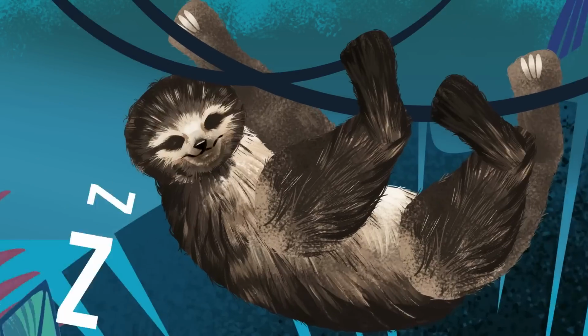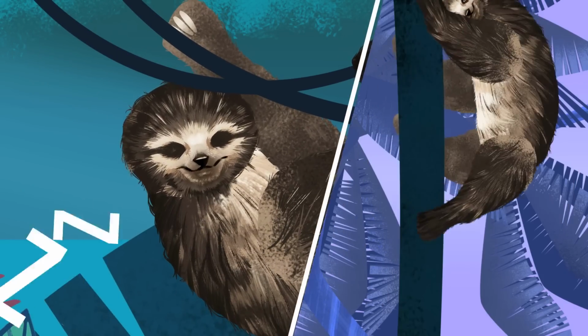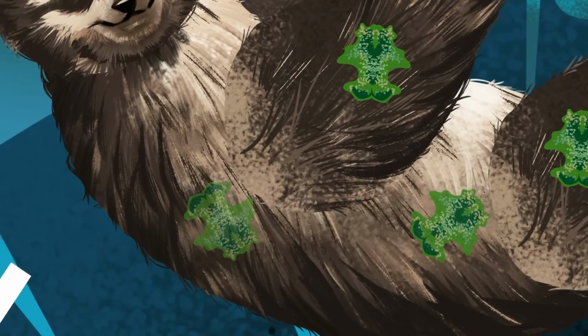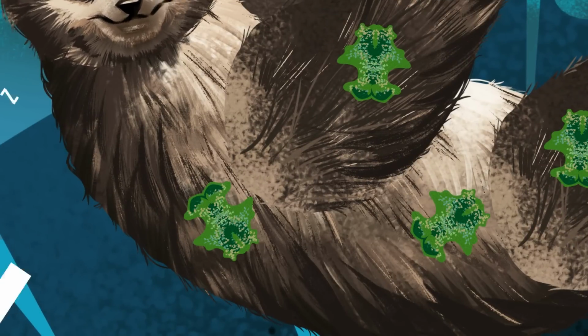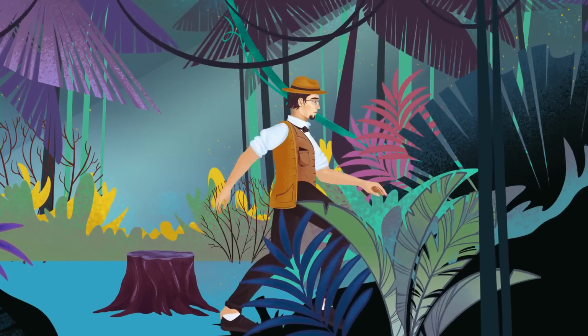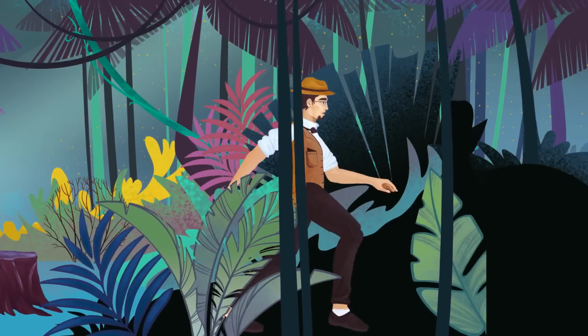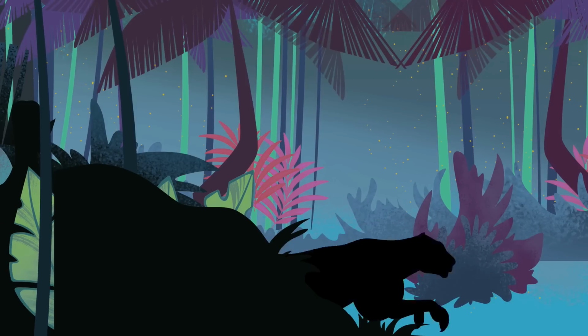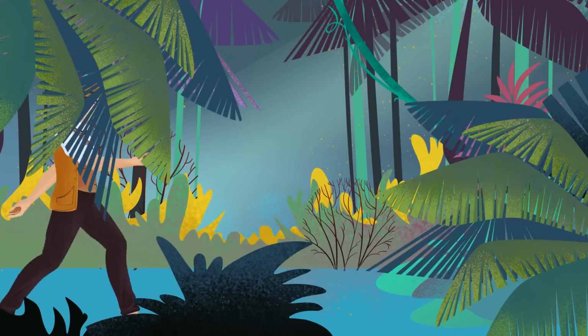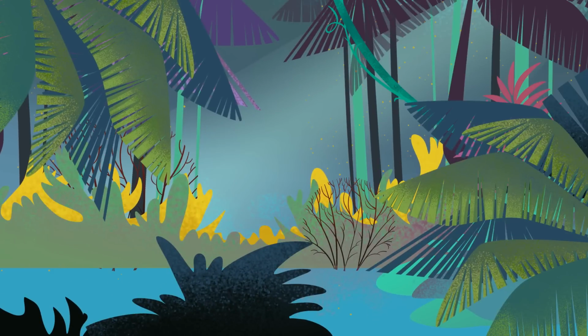Sloths sleep more than half their days and only head down from trees once a week. They're so motionless, they sometimes grow algae and moss on their fur. The rainforest gets denser with each step until there's barely any sunlight illuminating the path in front of you. You notice a figure following you. With every branch you step on, you can hear a faint sound right next to you creeping around. You start walking a bit faster, and the sound catches up with you.